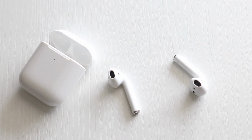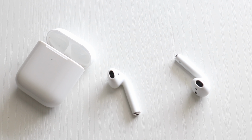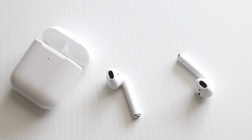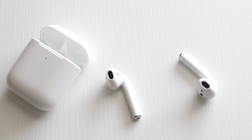Now, they still support the H1 chip. They still have Hey Siri support too, which is really cool. I never use Hey Siri. I literally don't use any accessories or anything cool with these headphones. I literally put them in my ear and that's it. I don't have notifications on, and they do a great job with whatever I want to have done with them.